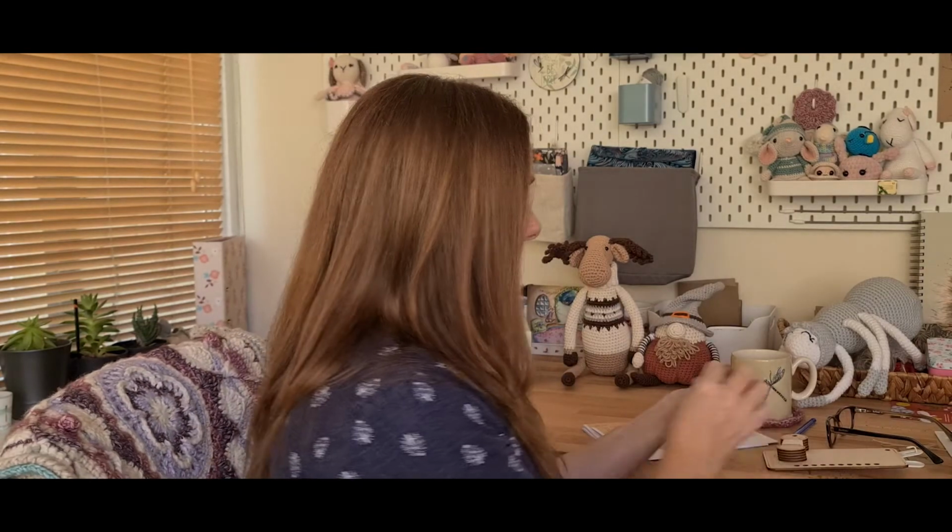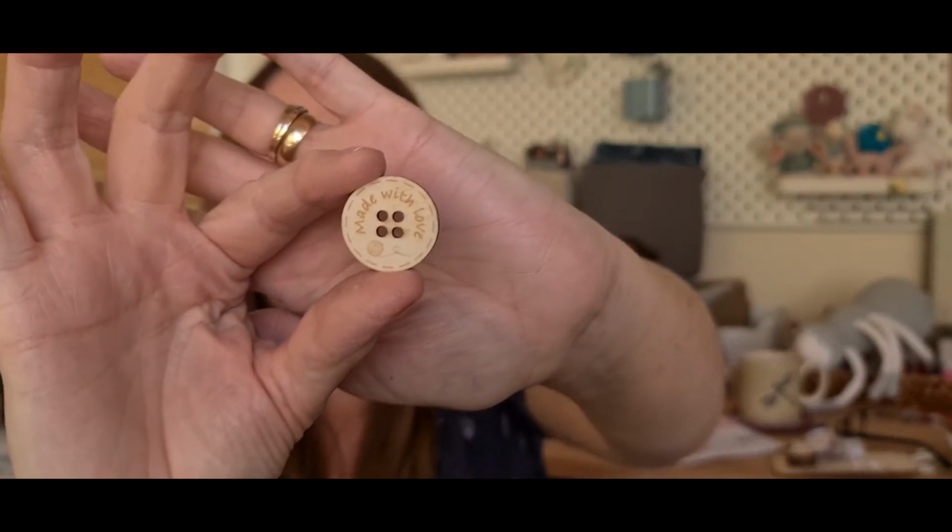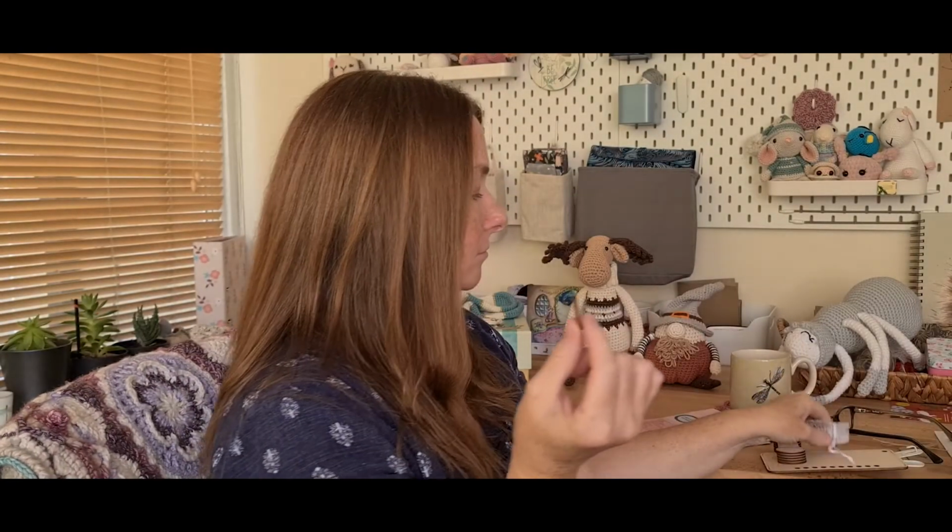So I got a thread card that you can just put your wool in, so if you're doing a blanket and you're doing it in a specific order or whatever, you can just tie it to the thread keeper. And then I bought some little wooden bobbins that you can tie your wool round if you're wanting to look at your colour combination for a blanket. And I bought some little buttons which say made with love on. You can see. So you can put that on a blanket, cushion, cardigan, whatever you want to make really. But it was nice to see her, it was lovely, and nice to support her too.